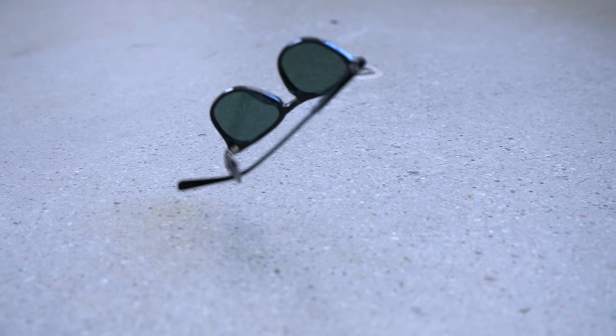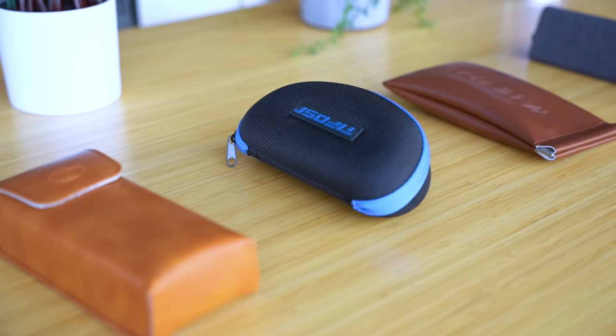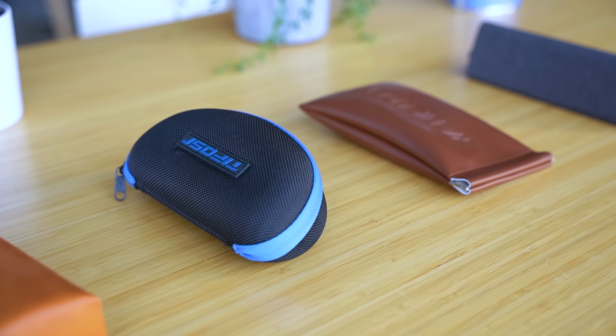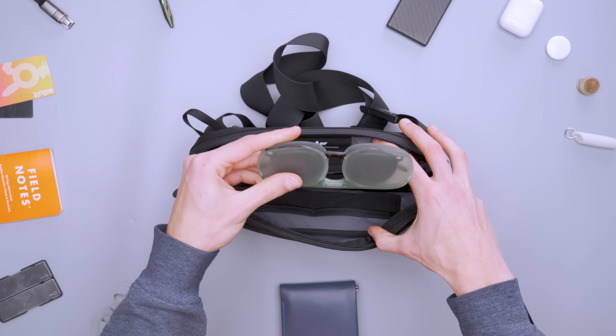Eyewear is hard to pack because lenses and frames easily break if you don't have the right protection, though cases are usually bulky and take up a ton of room in your bag. We like this pair from News because they're super thin and fit nicely inside slim pockets. The flat lenses take a little bit of getting used to. You can kind of see some extra reflection in the sides of the glasses when you're wearing them, but for me, the packability makes up for that completely.